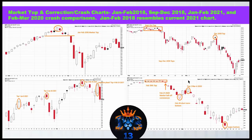So, out of these four charts, if you are a trader or if you're trying to learn the chart patterns that could show you what is coming next in the market, which one would you go with that would resemble the current market scenario? I'll give you a couple of minutes, guys, to type in the answer in the comments. Is it scenario number one, which is the February 2018? Is it scenario number two, which is March 2020, preceded by the February 2020? Is it the situation that is currently developing? Is it the situation in September, October, December 2018?